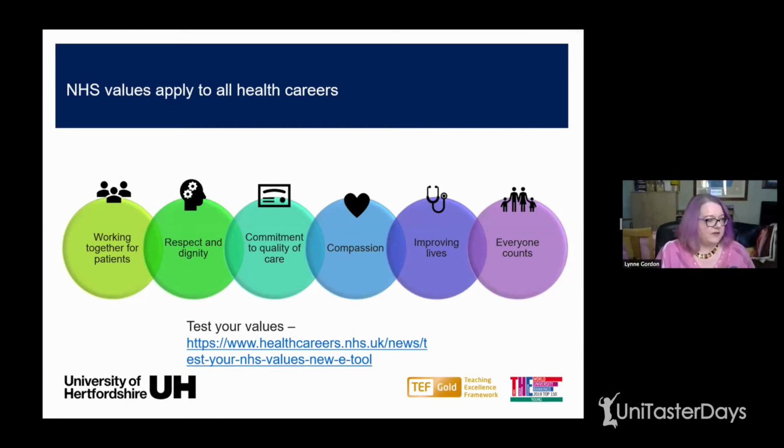So if you have a look at this, there are 6 of them, and I think they're probably pretty common sense really, but working together, respect and dignity, commitment to quality of care, compassion, improving lives and everyone counts. And I think underpinning all of those for me is the ability to communicate and communicate effectively. So I'm looking for people who are a real people person. I'm looking for somebody who is able to talk one-to-one and have a really good conversation.